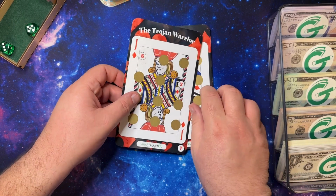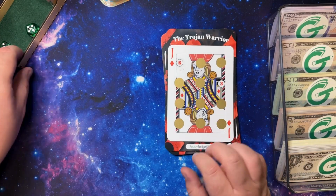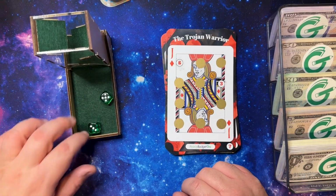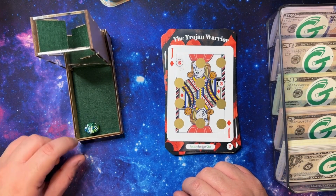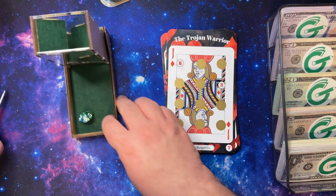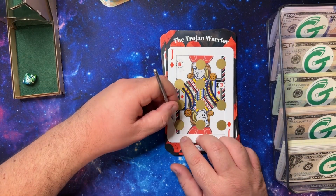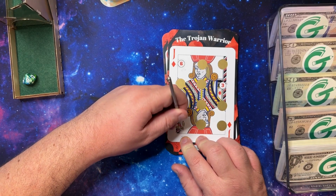The Trojan warrior, that is Hector. We've scratched a couple on him already, and we've gotten low amounts, so probably going to be a big one this time. There's 10 left, so I'm going to roll a d10, and that'll tell me which to scratch. Number 8, 1, 2, 3, 4, 5, 6, 7, 8. Fingers crossed. Yep, it's a double digit. $10. Okay.